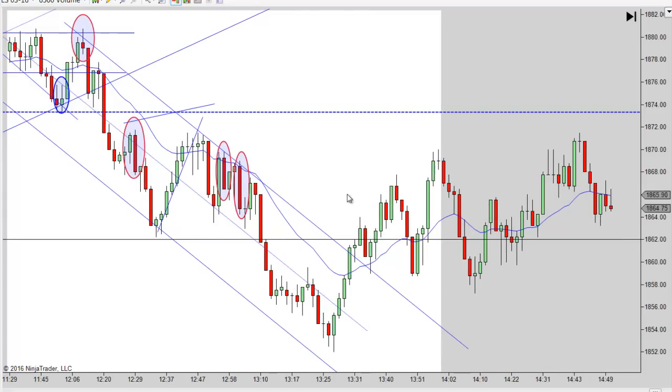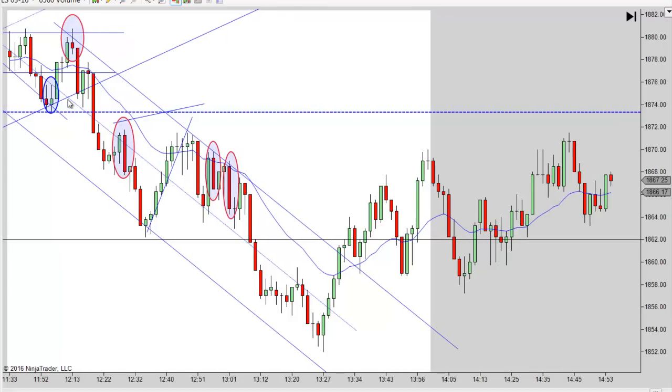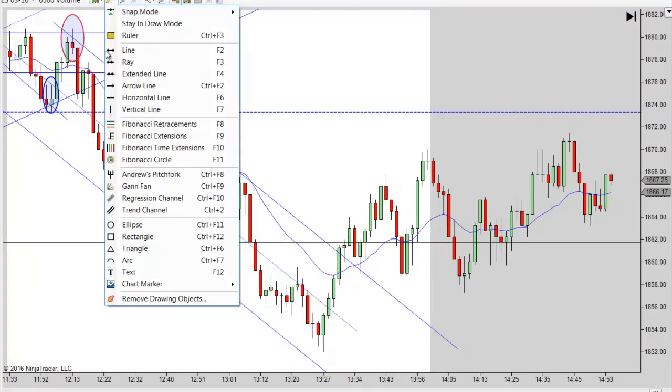And that got you into really the 2 o'clock hour. The next trade that you would have been thinking about is right here. And again, notice this big channel working down. This is your first break. That's a nice second entry short.